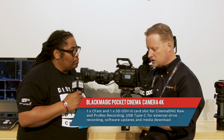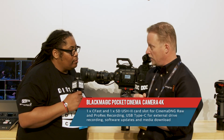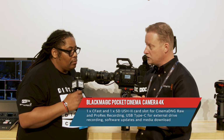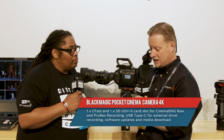But we've also added in just tons of little things that over the years people would say, like, oh, it'd be great if you had multiple card slots, much like the URSA Mini Pros. Right. So we have our SD card slot like the original pocket cameras, which can also take UHS. A CFast card slot. This is also our first camera that has a USB-C, which allows us to hook up another drive to it. So if we want to record data directly off to the drive, this camera has that capability.